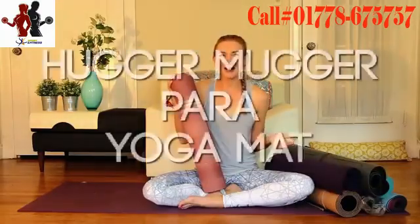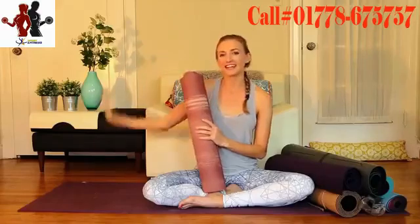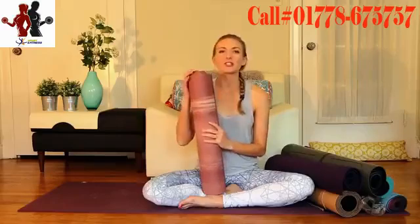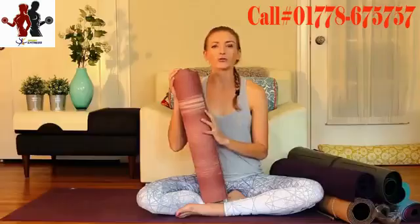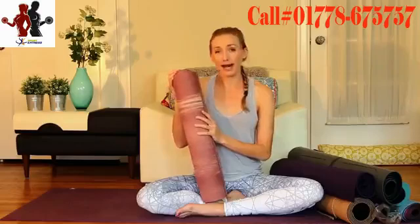Okay, this is the Hugger Mugger Para yoga mat. This is my number 4, okay? So not in my top 3, just because I liked the other mat I'm going to talk about next more, but this is a great mat. This is a great alternative to a Jade mat. It's a little thicker and a little more stable, so if you're into Jade and into rubber mats and really want something non-slip, but don't want that kind of give or super open cellness of Jade, this is such a good option for you. Again, it's the Hugger Mugger Para.